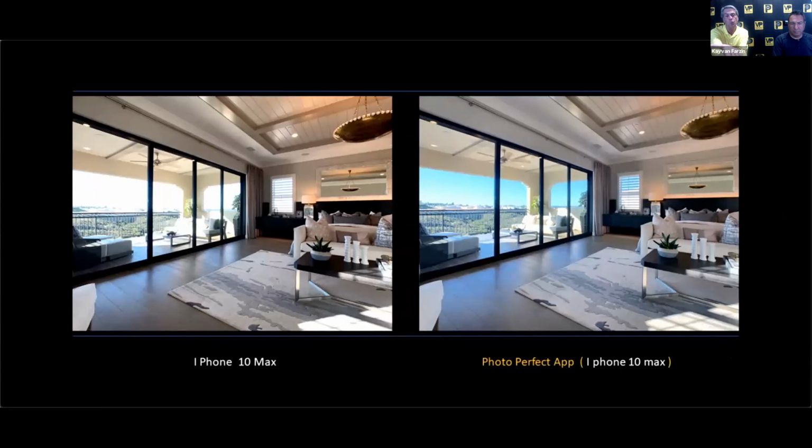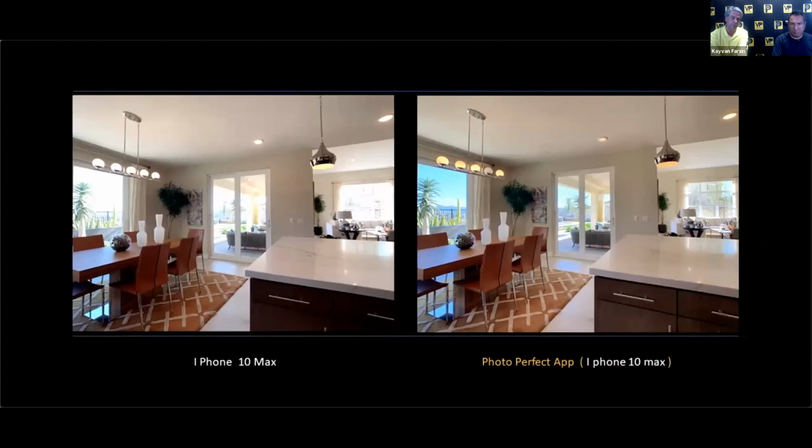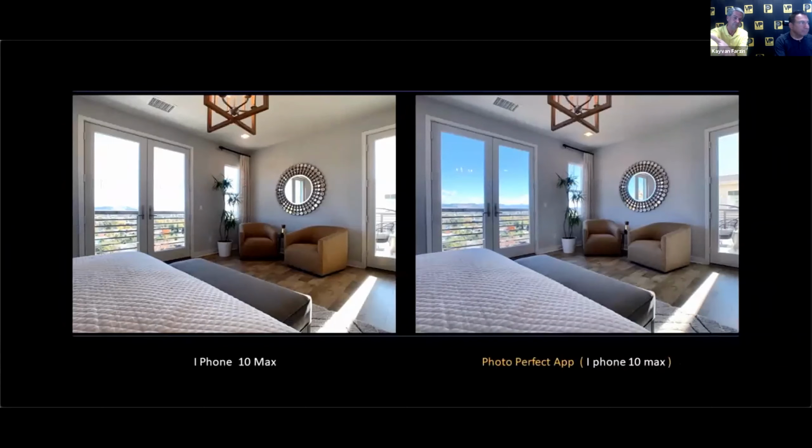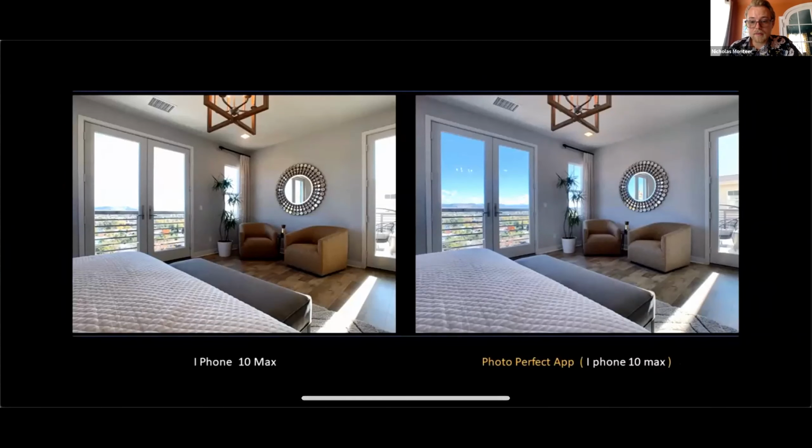This is a $2.4 million home. They hired me, and I used my phone. You can do it too. Super simple. I think that's amazing. The photos are absolutely incredible.